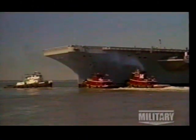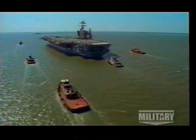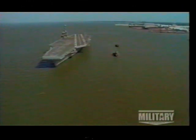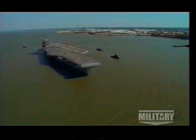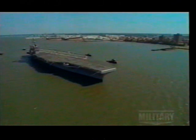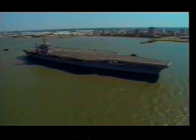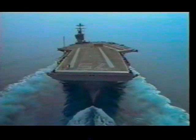One by one, the tugs drop away. For the first time, the Truman is steaming under her own power. America's newest carrier heads for the open sea, ready to face her first great challenge. One of the final tortures inflicted on Truman during builder's trials is an extended high-speed run, backwards.